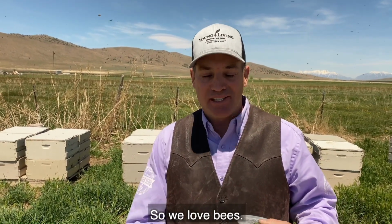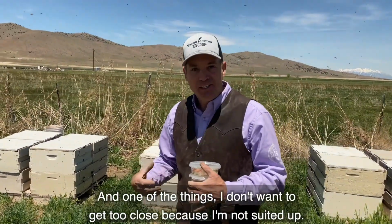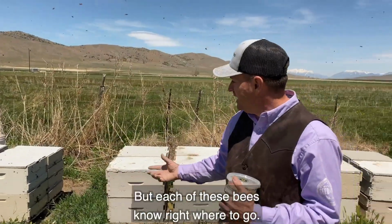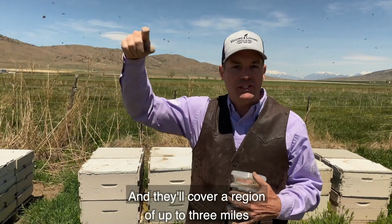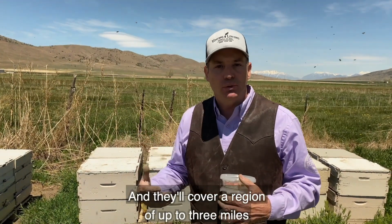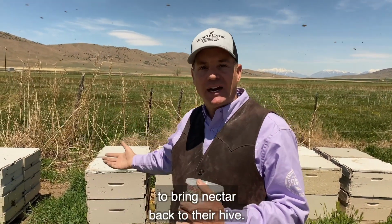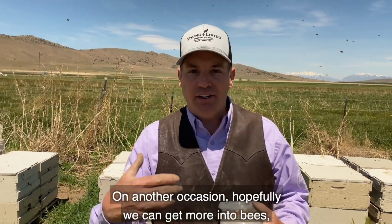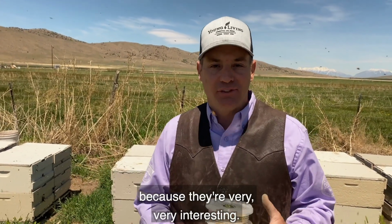Without bees, our lives would end as we know it. So we love bees. And one of the things, I don't want to get too close because I'm not suited up, but each of these bees know right where to go, and they'll cover a region of up to 3 miles to bring nectar back to their hive. On another occasion, hopefully we can get more into bees because they're very, very interesting.